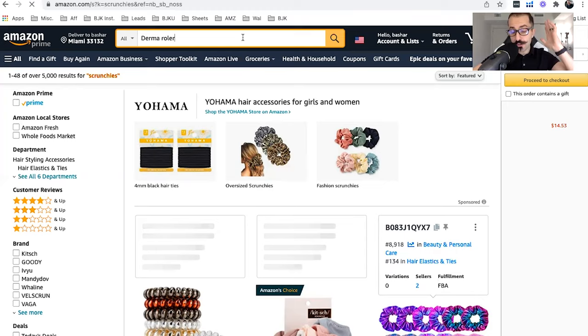This product took me a long time until I actually got it approved with Amazon, because they were classifying it as a medical device, which was a beauty product. But even as a beauty product, I still needed to get approvals.